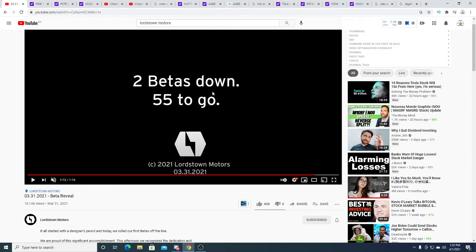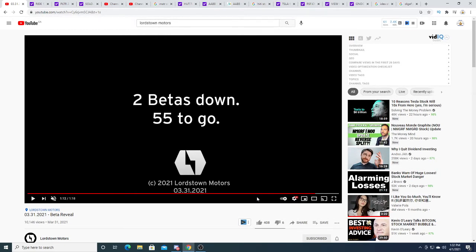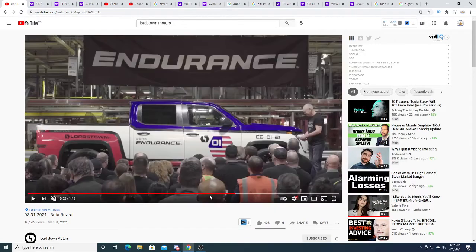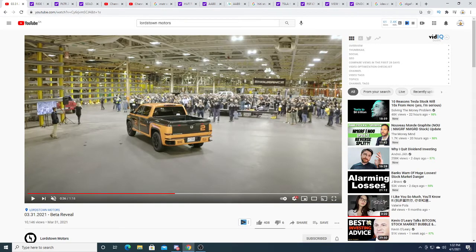early 2022. I don't know when Lordstown will start production of their truck, but there's a few things I want to point out here. First of all, just look at the sheer amount of employees they have. Look at that. Look how much employees they have. This is a real company that has a ton of employees. They have a big factory which looks pretty nice and is 6 million square feet. And they have no debt. They have cash on the balance sheet.